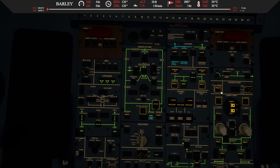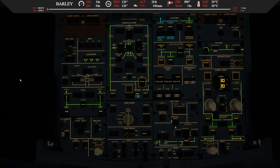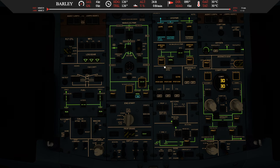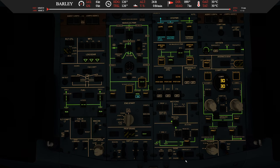Let's finish the checklist. Engine 1 fire protection test. Complete. MFC fault check. Clear. TLU. Auto. Landing gear. Three greens. Exterior door indicators. Out. Off. Fuel system test. Complete. Fuel pumps. On. Begin. On. Prop brake. Ready. DC generators. Set. Hydraulics. On. AC wild generators. Set. Ice protection. Off. No devices and fasten seat belt signs.